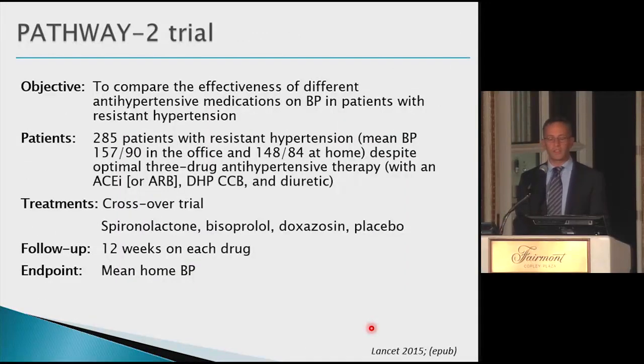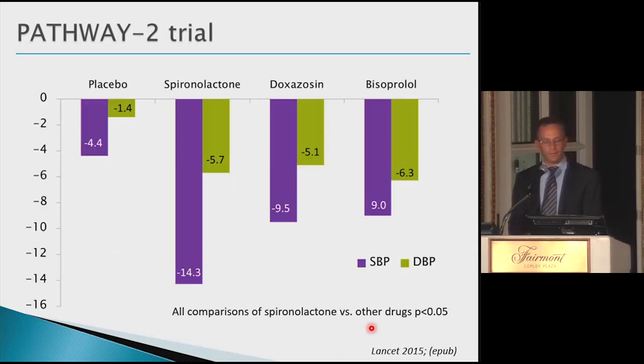Probably the best trial was the Pathway 2 trial. So again, large study, 285 patients with resistant hypertension despite the optimal three-drug regimen. So these patients were already on an ACE inhibitor, a calcium channel blocker, and a diuretic. And they were then assigned to one of four therapies: placebo, spironolactone, a beta blocker, an alpha blocker, and they were followed for 12 weeks on each therapy.